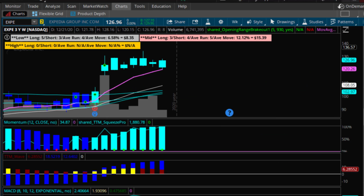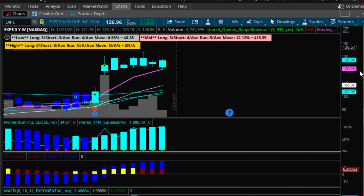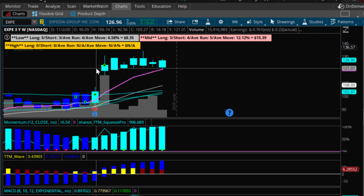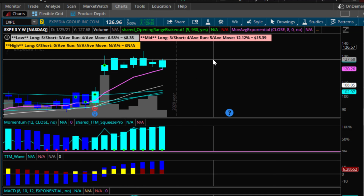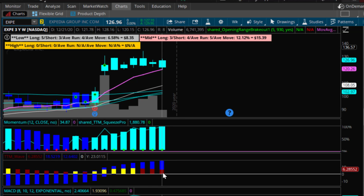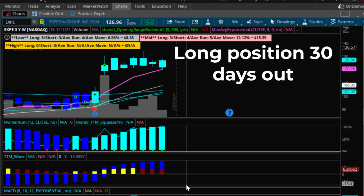Looking at the weekly time frame, it does appear to be a bit bullish. The EMAs are stacked. We also have price action well above the 8 EMA. We have these light blue candles, so there is very strong momentum with the light blue oscillator bars and also the TTM wave pointing above the zero line, which is another indication for a long position. For me, I am interested in a long position in EXPE pending these conditions hold.